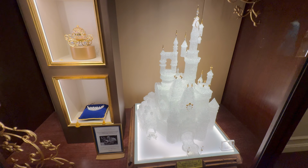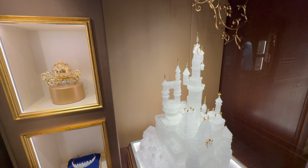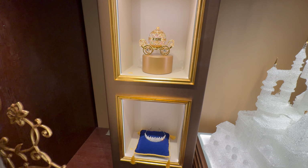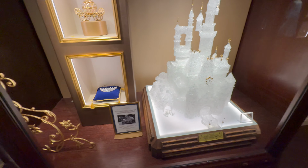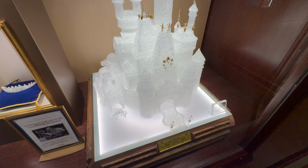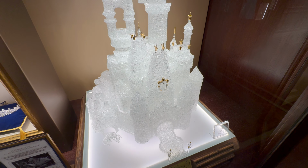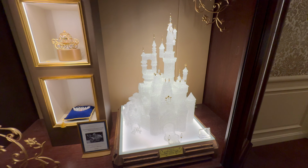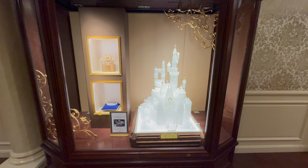Outside the boutique you can find some really exclusive items like the pumpkin carriage and this one. It's beautiful, but just a dream because it will be so expensive.